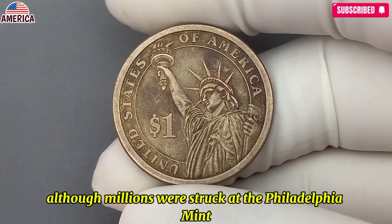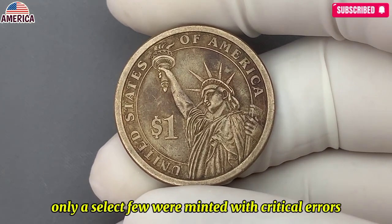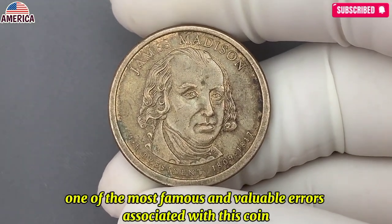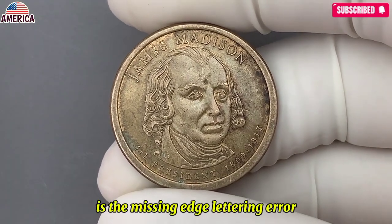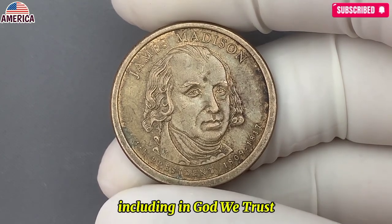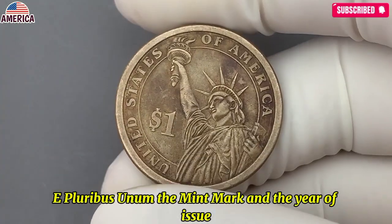Although millions were struck at the Philadelphia Mint, only a select few were minted with critical errors that collectors across the globe are scrambling to get their hands on. One of the most famous and valuable errors associated with this coin is the missing edge lettering error. Normally, presidential $1 coins were struck with inscriptions on the edge, including "In God We Trust," "E Pluribus Unum," the mint mark, and the year of issue.